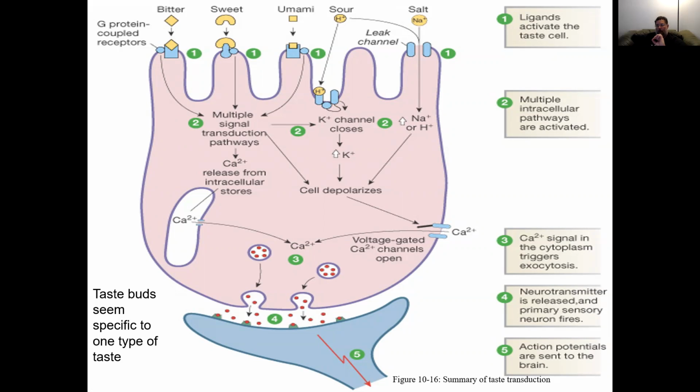Anyway, I hope this gives you a little bit better appreciation of how taste buds work. You start to see the same interesting basic scenario, where you get cell depolarization, neurotransmitters are released, and information is then sent to your brain. And obviously the specifics probably change a lot when you get into the deep aspects of it, but this is the general gist that you'll see over and over again.